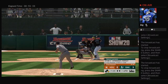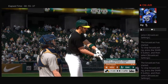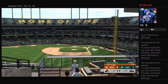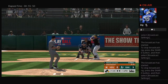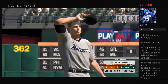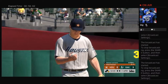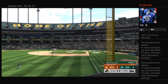At the plate, Ramon Laureano, as he looks at a fastball that misses off the plate for ball one. He's hitless in his 2 at-bats so far. Runs outside, so it goes to 2-0 now. Three runs already home here.